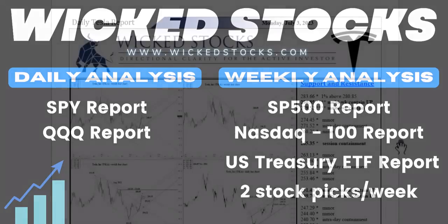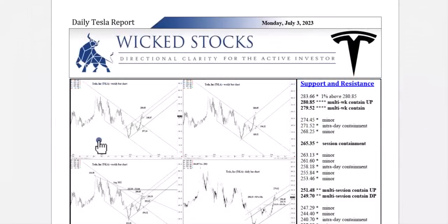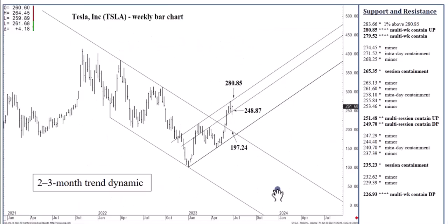Check out wickedstocks.com. So, Monday's daily Tesla report. Let's click through the charts. I will start with this one. This is a weekly chart.